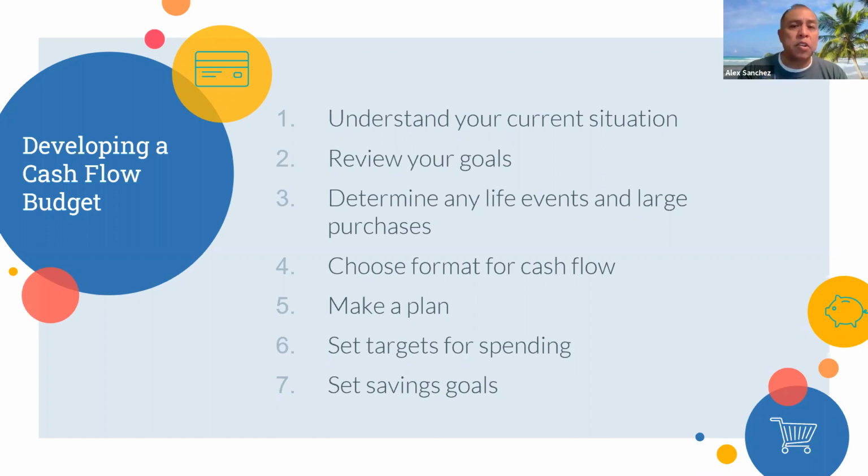And set saving goals for yourself as well. Like I said earlier, how much do you want to save a month? How much do you want to save maybe a week?